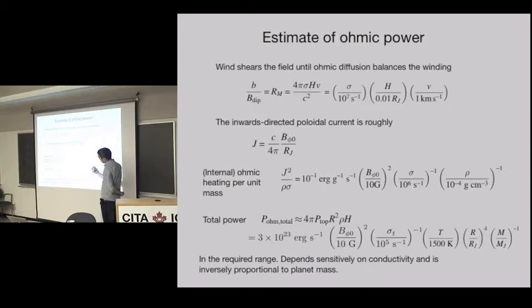The key thing is that because the ohmic heating is volumetric, it's J squared over sigma per unit volume. If I want to know the total ohmic power, I've got to take the power per unit volume and multiply by a volume. So I multiply by a scale height, H, and that scale height goes like 1 over gravity, or 1 over mass. So what you find is that this ohmic power very simply scales like 1 over mass. If I keep the temperature the same, the irradiation temperature for example, and I double the mass to two Jupiter masses, the ohmic power will go down by a factor of 2. It's just a volume.